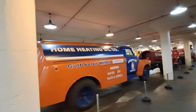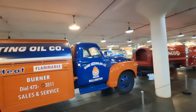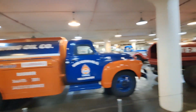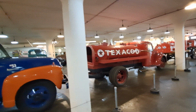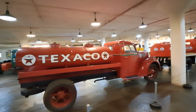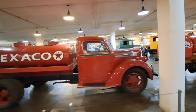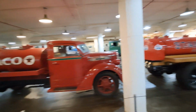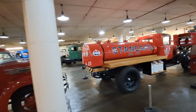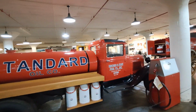There's another home heating fuel. This one's a Chevrolet. Gulf, that's pretty cool. I got a whole bunch of these. Here's a Texaco, this one's a Diamond T. That one's got a Diamond T truck on it. There's a Standard Oil. This one looks like a Model A Ford.